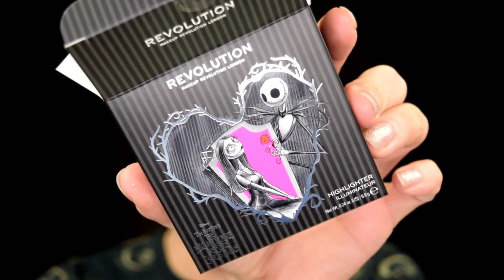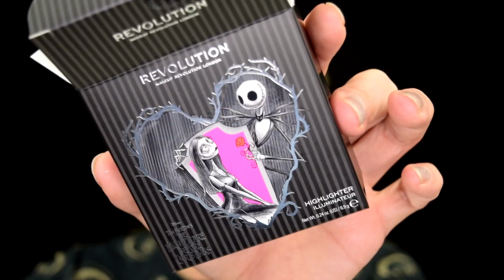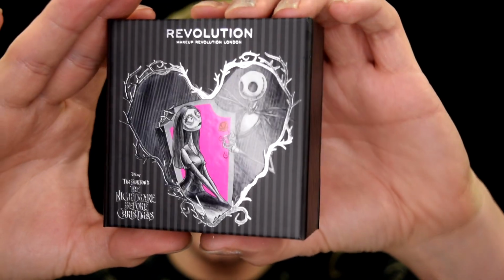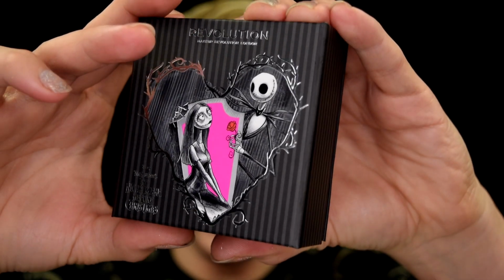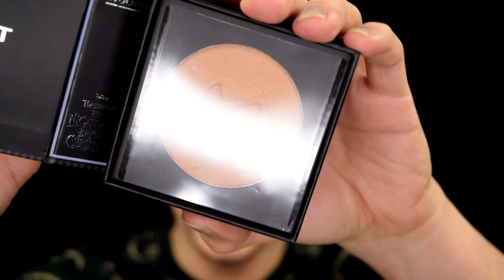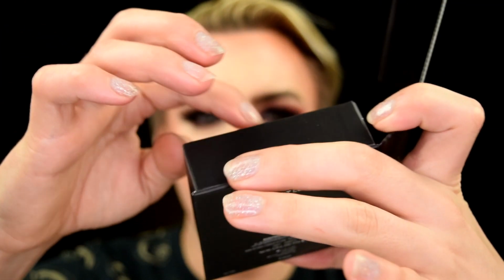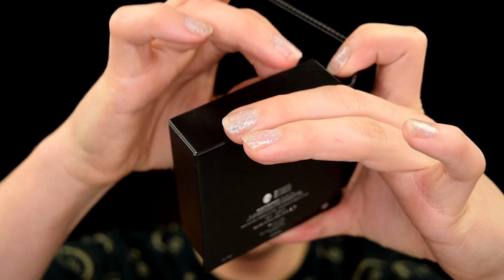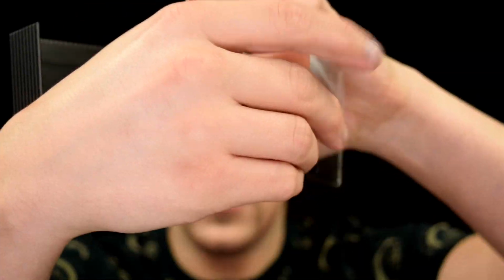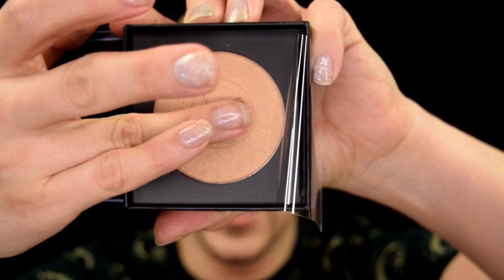So first, the Misfit Love highlighter. Oh, the packaging looks like this. It's got Sally in front of her tombstone with Jack giving her a rose, and the actual component itself also looks the same. And if we open it, oh, I thought it was going to be a loose highlighter, but it is not. It is what looks like kind of a champagne-y highlighter with a little picture of Jack pressed in the pan. Ugh, I wish they would have just put loose plastic sheets inside to protect it, but that's fine.